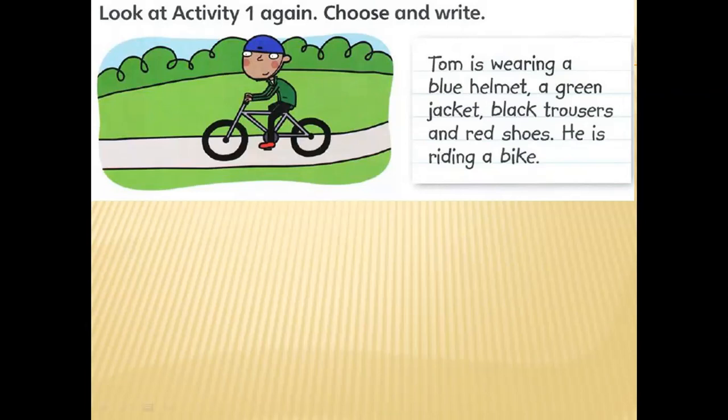Okay, now let's look at this one. Let's read the instruction first. Look at activity one again. Choose and write. So this is the picture. This is an example of sentences that you are going to write. This is the example. Okay, I'm going to read. Please listen. Tom is wearing a blue helmet, a green jacket, black trousers, and red shoes. He is riding a bike.